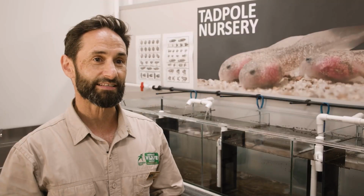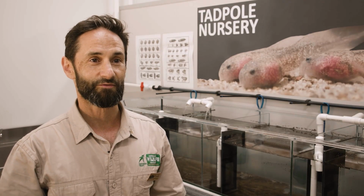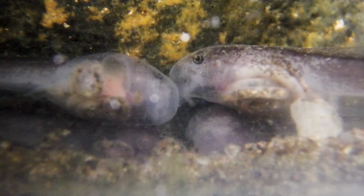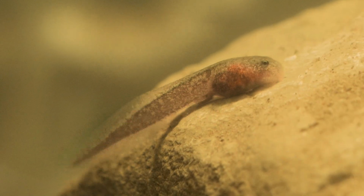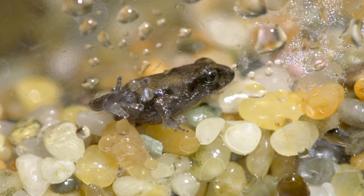We're looking to release probably just under 80 of those in the new year, probably around February or March in 2023. So that's a pretty exciting step. It's also a little bit daunting. It's a trial. We're going to be monitoring the populations and how they may change over the next few years.